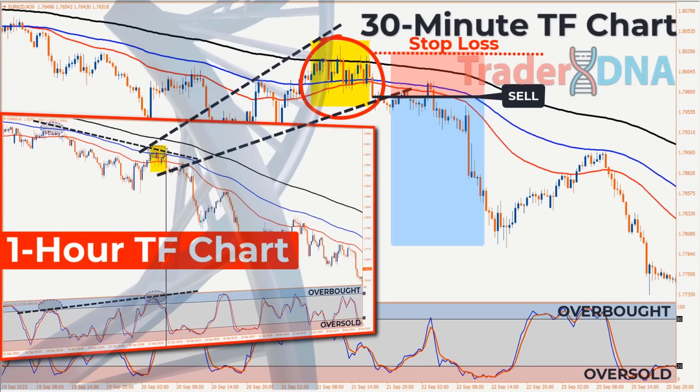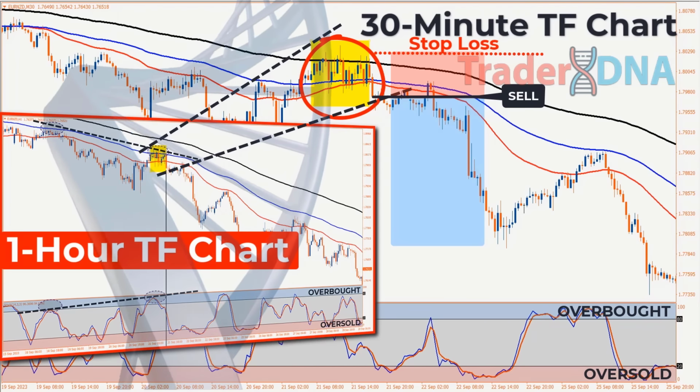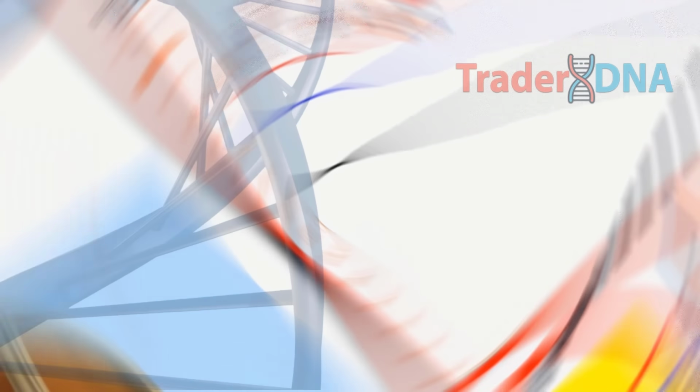Finding perfect signals like this is quite uncommon, but when you do come across one, it's akin to uncovering a treasure trove. Such signals have the potential to yield substantial profits, while keeping the risk of stop-loss to a minimum.